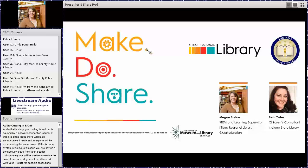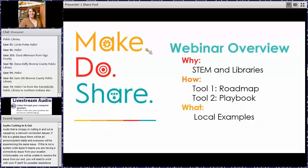In 2015, Kitsap Regional Library received a 3-year National Leadership Grant from the Institute of Museum and Library Services, or the IMLS, to design and implement a sustainable STEM programming model for public libraries. The project, Make, Do, Share, collects tools and resources to support staff in planning, facilitating, and improving STEM outcomes for and with youth. I'm so thrilled to have this opportunity to share with all of you.